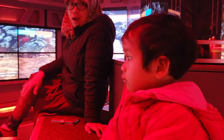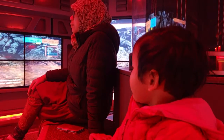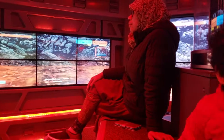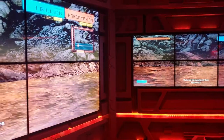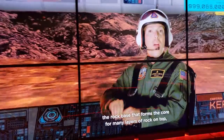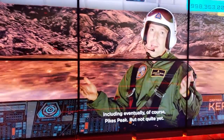Deep in the Earth's crust, 5 miles down, a little over 1 billion years ago. Check out our location in time and space with the indicators on your screen. That's red hot magma out there, melted rock. The magma is cooling to form the rough base of Pikes Peak. The core has many layers of rock on top, including eventually, of course, Pikes Peak, but not quite yet.